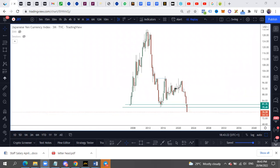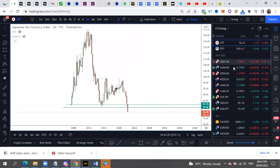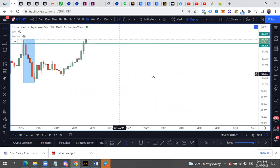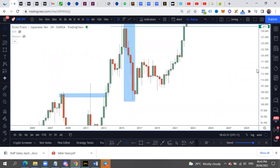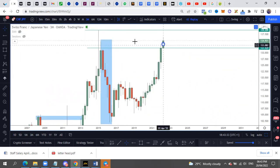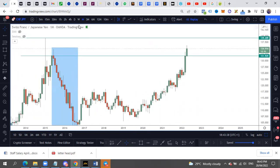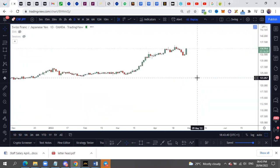However, right now, we have two basic expectations that we're expecting on CHFJPY. Now, when the market came into this supply zone, which is so glaring, the next thing you want to do is you go to a lower time frame.